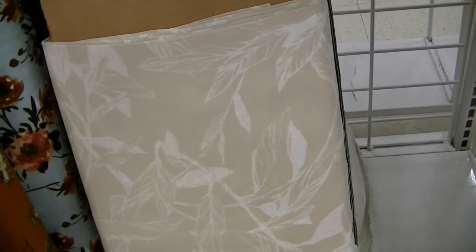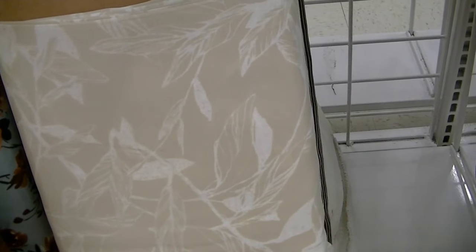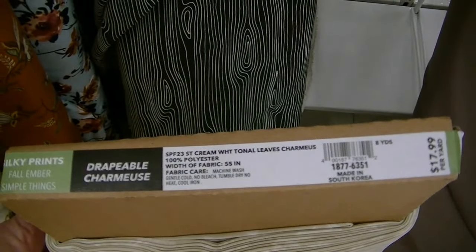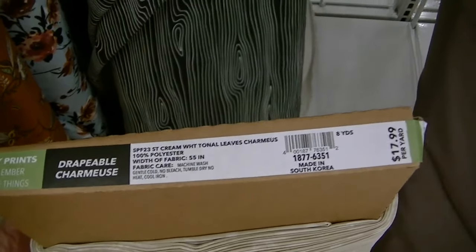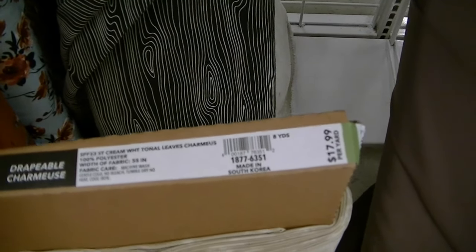It's like a sort of light tan background with white. And it's the Fall Ember Simple Things, part of that collection. It's called White Tonal Leaves. It's a charmeuse.